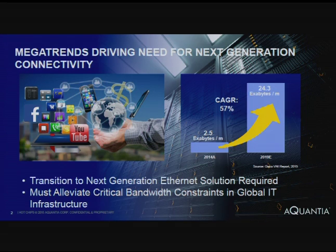of data in 2014 based on Cisco. And honestly, I didn't know what an exabyte is. I had to Google it myself a few months ago. But it's 10 to the 18 bytes of data per month. And it's going up tenfold to 24.3 exabytes in a matter of 5 years. So the insatiable thirst for data growth is obviously inevitable.